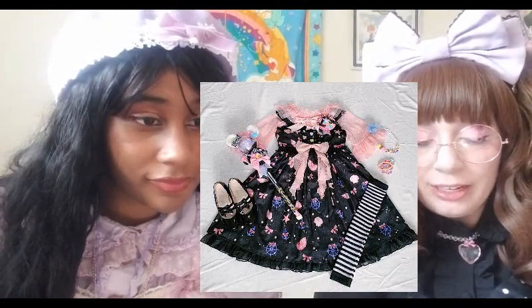If anybody's seen my past coordinates, I really just love the idea of summer chiffon, jewel marine, because I own two of the colorways to that print, and I'm just so in love. I love beachy coordinates so much. They're so pretty. What do you think of the cut?